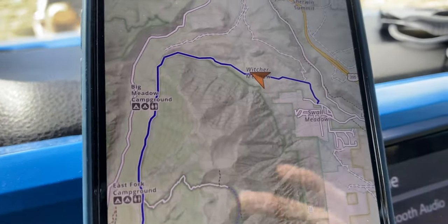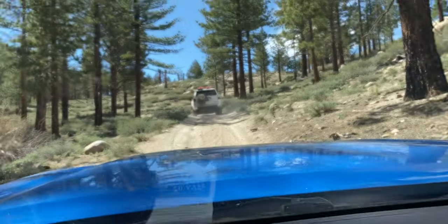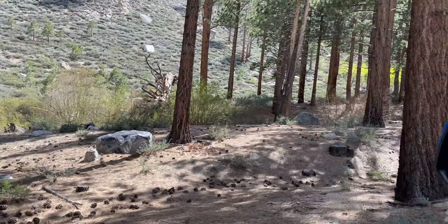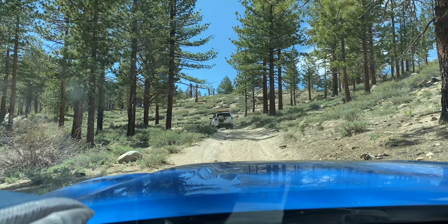All right, we've barely scratched the surface of this trail. It's pretty out here so far. Oh man, we're climbing pretty high. I think we started out at 4,000 and we're at almost 8,000 within like a mile or 2 or something like that. Don't quote me on that. Definitely it's just a little bit more like a forest road right now.